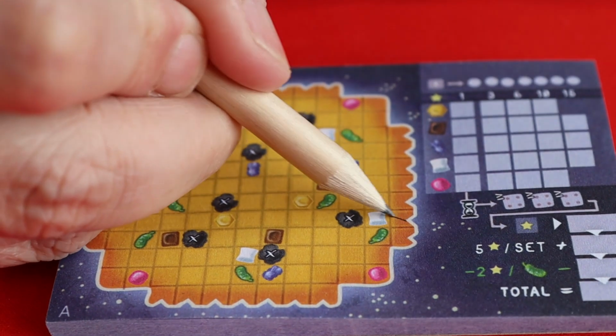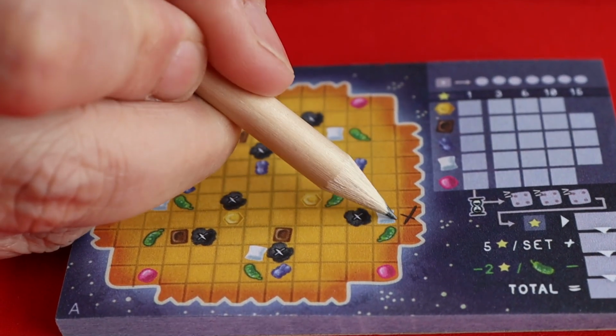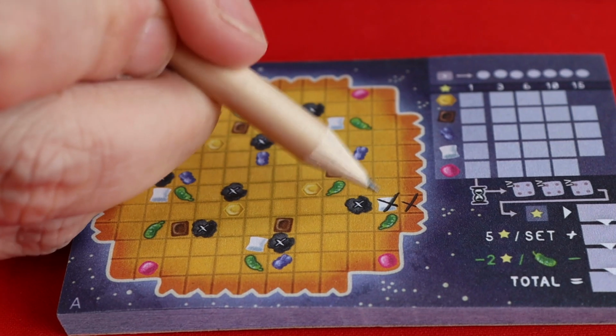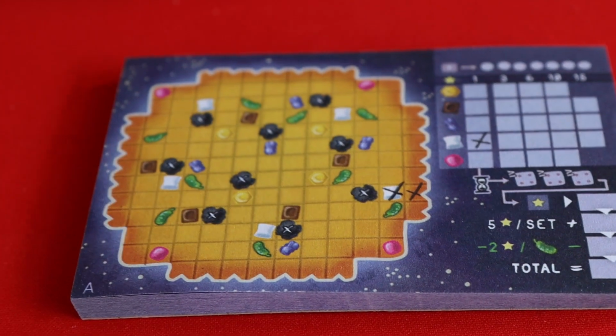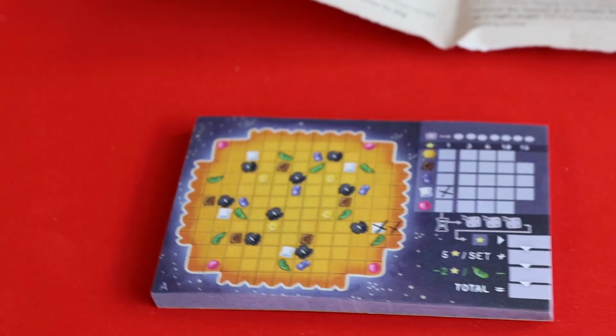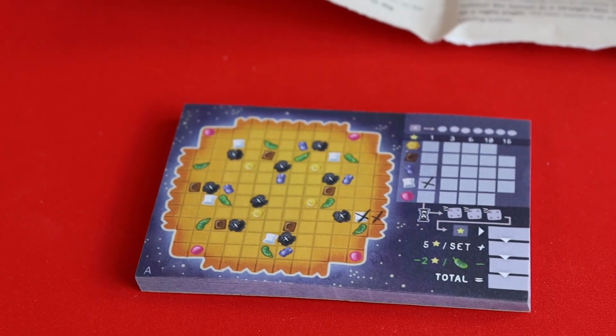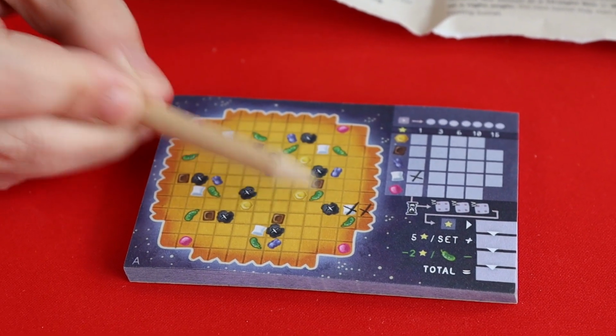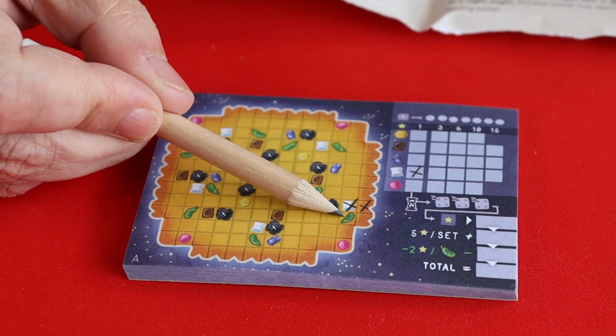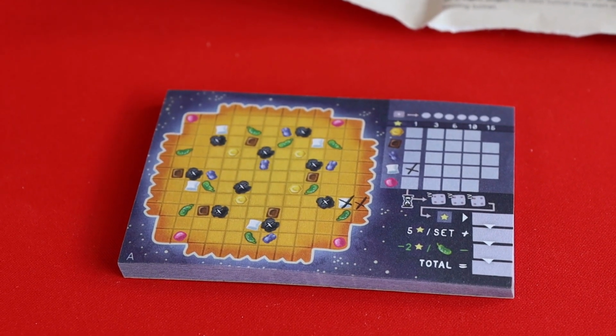I'm going to go here and 1, 2. So I've got that white. I'm going to say peppermint because that's what they look like. And I'm going to cross that off there. So now I'm rolling a 4. Now these little blocks here, you can't get through. The pickles here are going to give me negative points at the end of the game.